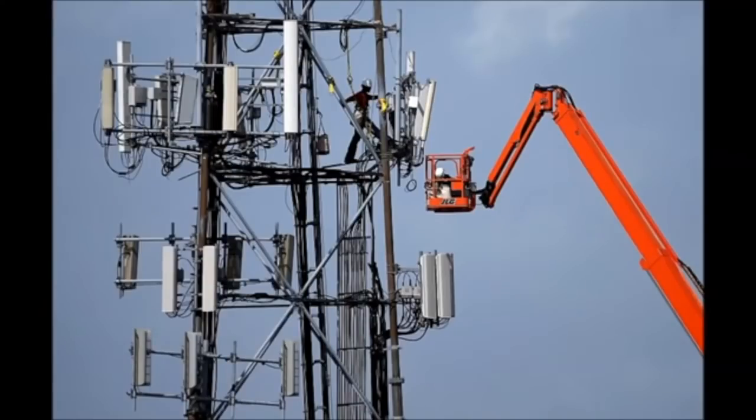Can you just basically give everyone a description or definition of what a death tower is? Well, a lot of the towers out there have antennas, transmitters up there that are doing a lot more than carrying your cell phone signals. And they radiate harmful radiation to passive citizens, let alone the towers that are designed to control crowds in a non-lethal defense system.